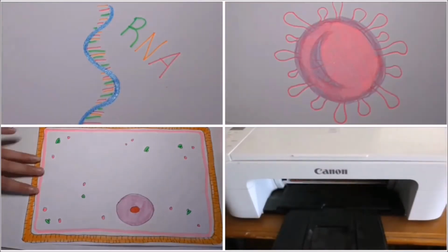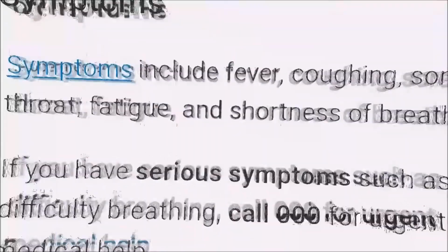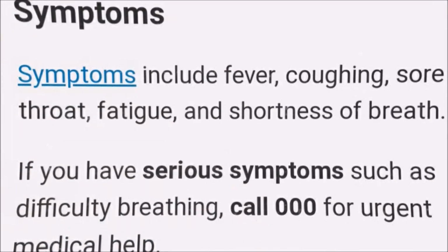Alright, let's talk symptoms. Symptoms are usually the result of your immune system trying to fight off the virus. Like here how it says fever, because your immune system fights better with a fever. And a sore throat, cough, and fatigue and shortness of breath is because your body is putting more effort into fighting off the virus than it does into your usual function. It's a war happening inside of you.